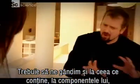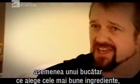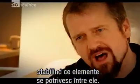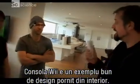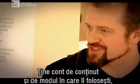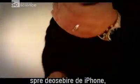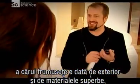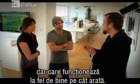We've also got to think about what's inside it, you know, what are the core ingredients, a bit like a chef making a recipe, choosing the best ingredients, the relevant ingredients, what elements are going to go well together. I think the Wii is a really good example of inside out. This is all about functionality, engaging with the content, engaging with how you use it, as opposed to something like the iPhone. The beauty of it is you're attracted by the gorgeous exterior, the veneer, the beautiful materials, but inside the functionality is as good as the exterior.